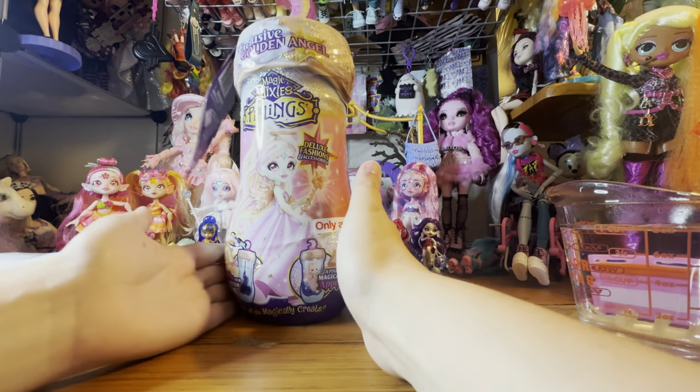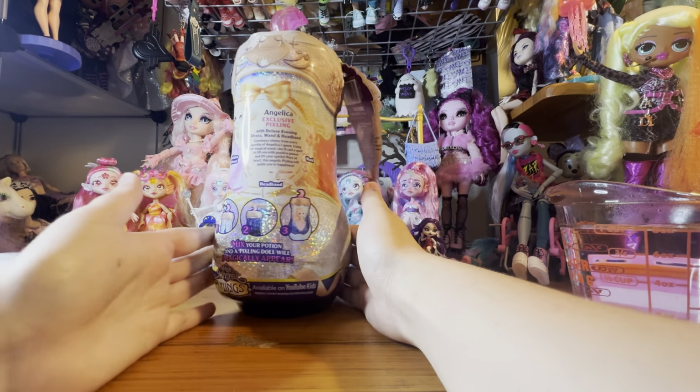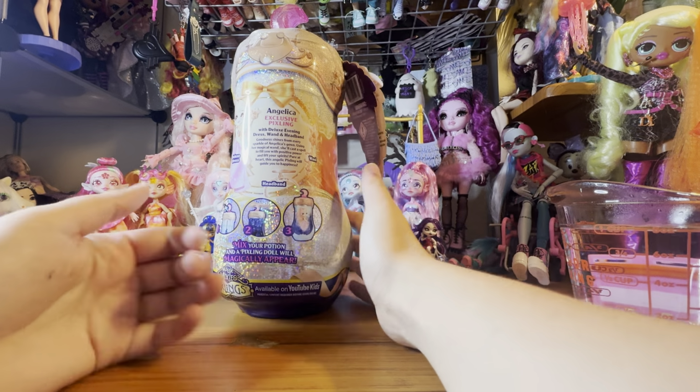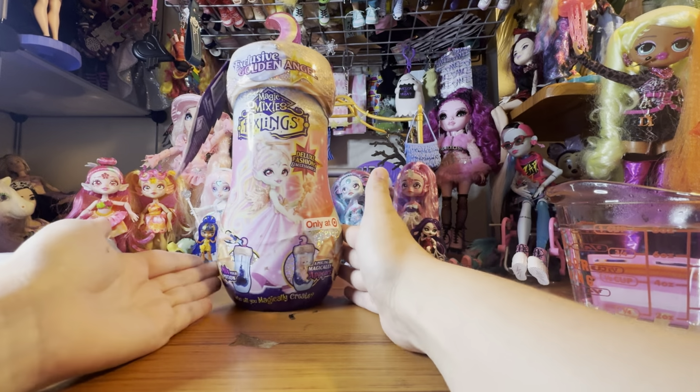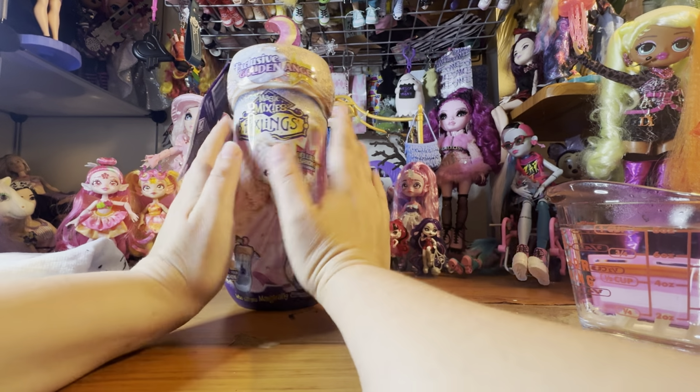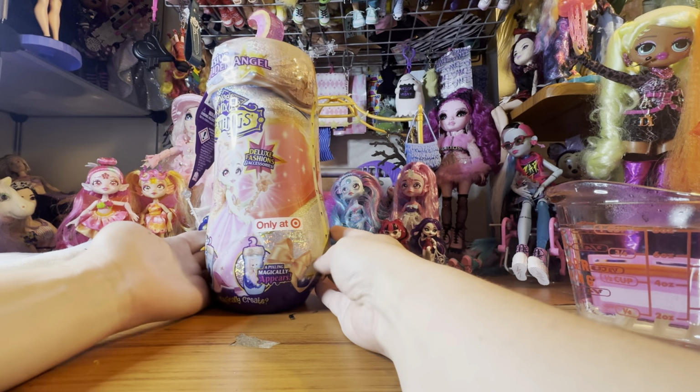Today we are going to be opening Angel here. Or Angelica, I'm sorry. She is an exclusive Pixling, so this is the next in our line of, not only is this wave 2, but this is also an exclusive doll. This one is from Target.